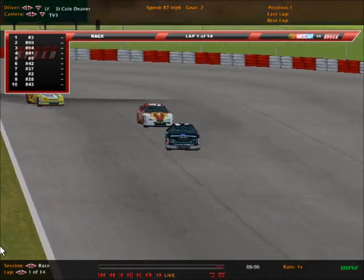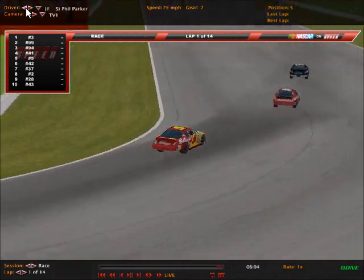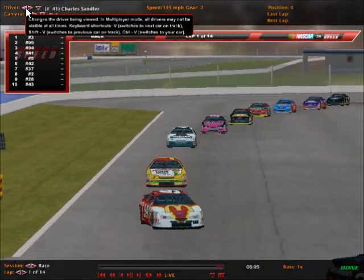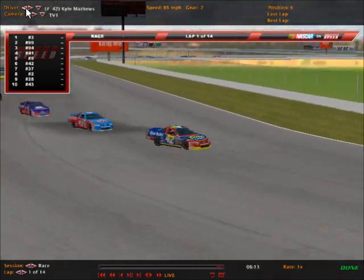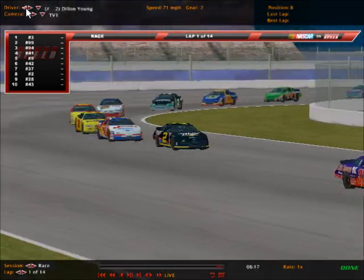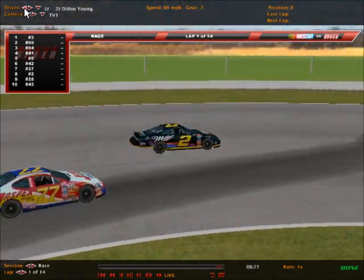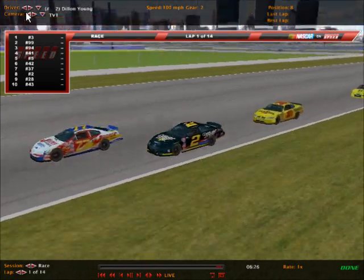Cole Deaver escapes to the lead. Jessica Shelton is in second position. Third right now is Phil Parker. Charles Sanders will come out fourth. Fifth will go to Levi McIntyre. Keith Batson moves up into sixth position. Kyle Matthews seventh. Eighth is Joshua Collard. Ninth, another Joshua, Osborne. And Dylan Young is right now in 10th position. He's about to lose that spot possibly to Chelsea Bowles in 77, and she about got into Young, as a matter of fact.